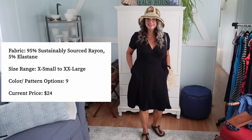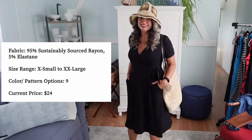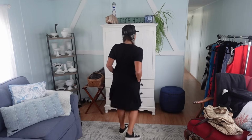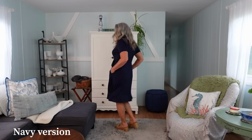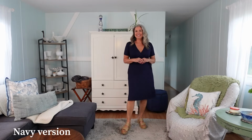I know Amazon Essentials doesn't sound exciting, but this wrap dress is so good. I've had the navy version of this for well over a year, and when it finally came back in stock, I purchased this black one. It's the definition of easy, classic, and flattering. It's a faux wrap style, so there's no worries about it flying open in a breeze.